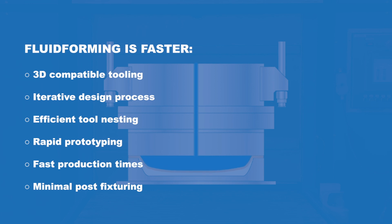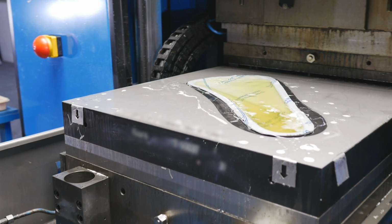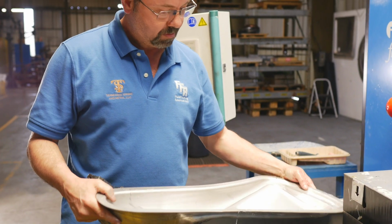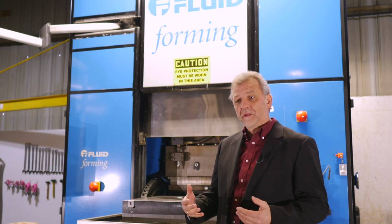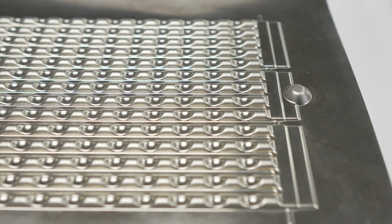Not only do you have a sheet metal forming machine that has state-of-the-art technology, but you can also incorporate bladder technology as well as tube forming and hydraulic forming. So it's really a 4-in-1 machine that allows you to have a wide variety of technologies and therefore forming options, especially for parts that are more complicated.